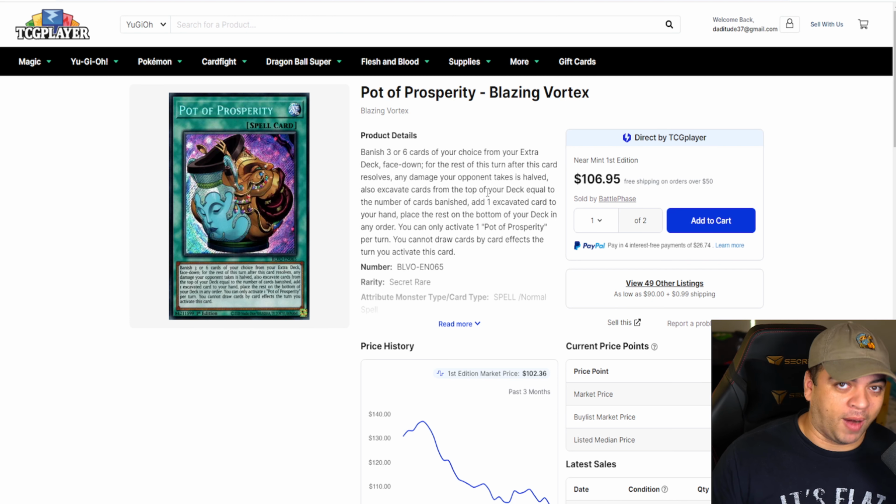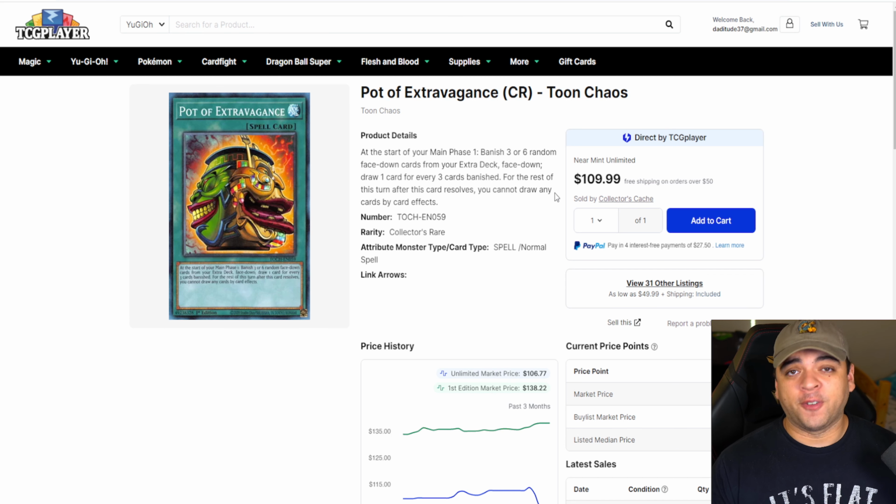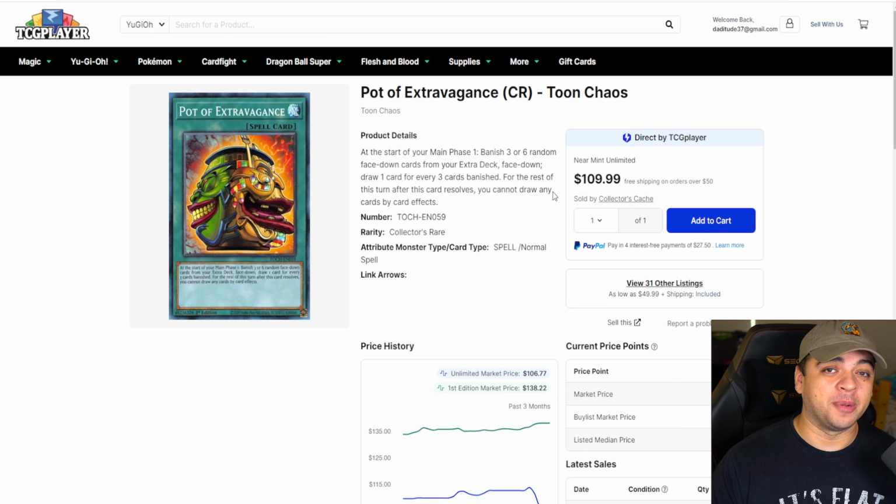It doesn't mean you're going to be racing anytime soon, but you could do it. And I do think Pot of Prosperity might be a needed card soon, as expensive as it is. Pot of Prosperity is a great card for Yu-Gi-Oh players, and more than likely might be a great alternative for some of them. I'm looking at you, Flannery players.